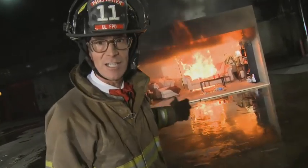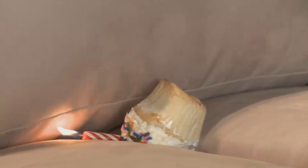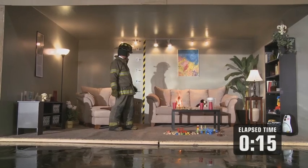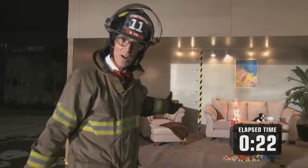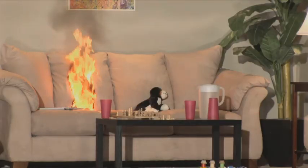How did a big fire like this get started anyway? Candles are a common cause of devastating home fires. This is what happens when you leave a silly little candle unattended. Wow, fire is fast. That little candle was turning into a pretty big blaze. In less than 30 seconds, a fire like this can be completely out of control. And fire is hot. You can feel the heat from that thing way over here.